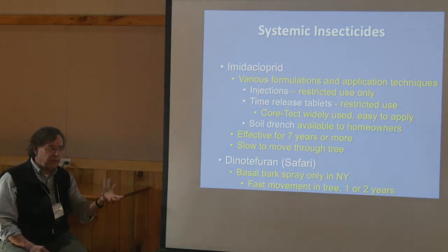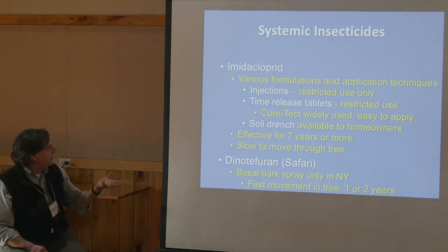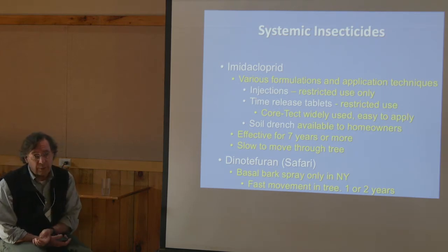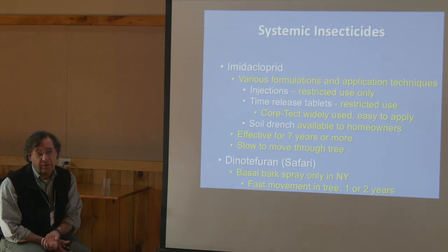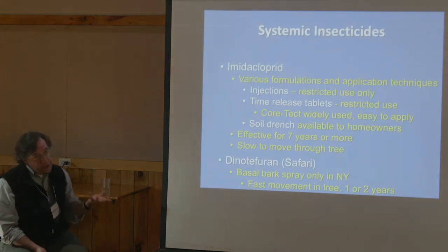So when you've got a big tree that's beginning to show decline, it's a one-two punch: dinotefuran and imidacloprid, and you've saved your tree for 7 years. Or, according to a friend of mine in the Delaware Water Gap who's been working on it, he's done treatments where he says he hasn't seen any resurgence of hemlock woolly adelgid for 10 years. It's an amazing tool. It's relatively inexpensive, and that's the future of our forest, or those genes that we keep alive while we get the biocontrol going.